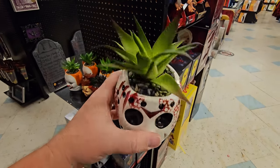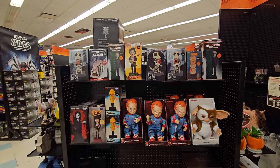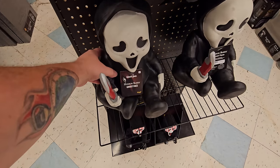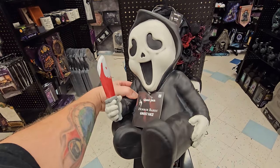What is that? Is that a ficus? Okay, I don't see any Jason stuff over here. Have we ever had a Jason bobblehead or a Jason sidestepper? Looks like the only horror baby we have is the Ghost Face. I wonder if they'll give us a Jason one of these seasons.